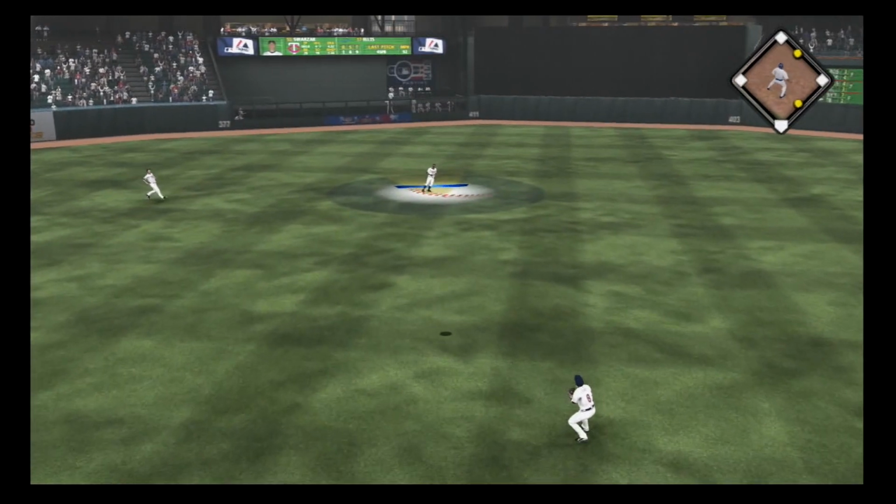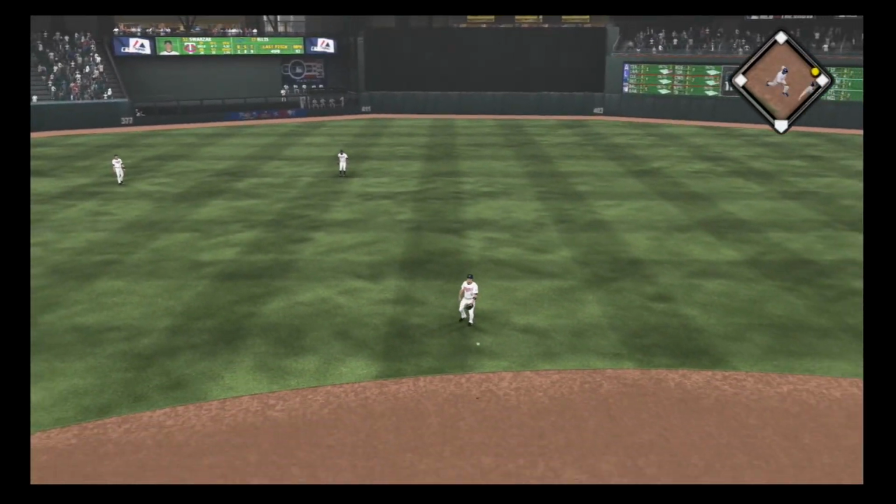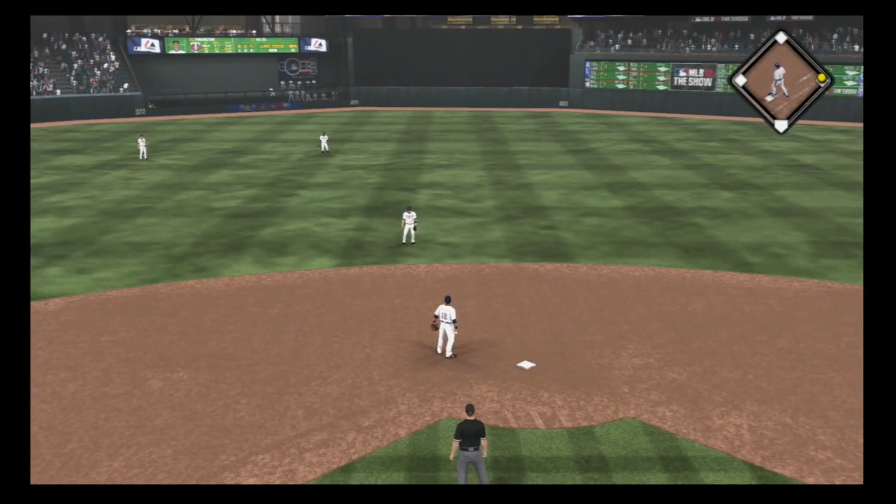1-2 pitch is swung on and lifted in the air out to center field. And this is handled out there by Span for the first out.